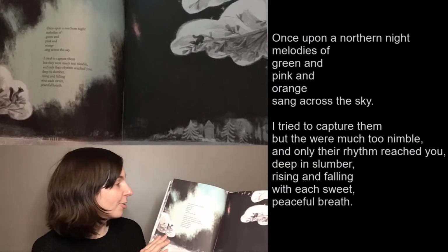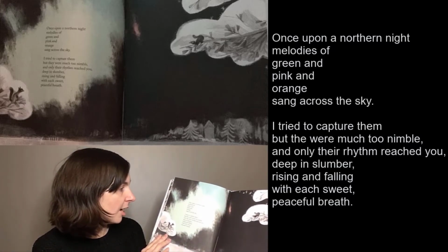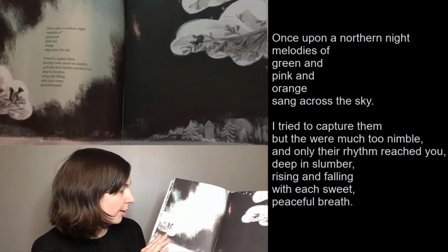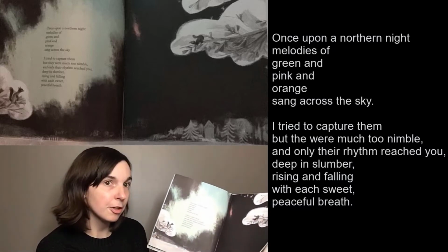Once upon a northern night, melodies of green and pink and orange sang across the sky. I tried to capture them, but they were much too nimble, and only their rhythm reached you, deep in slumber, rising and falling with each sweet, peaceful breath.